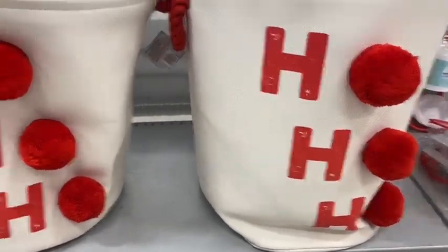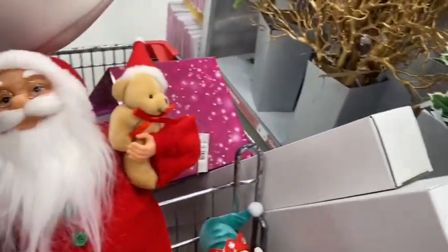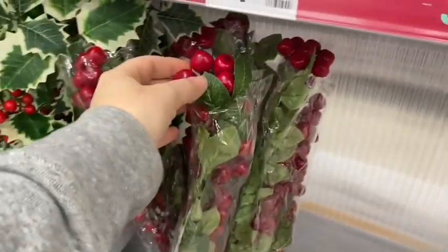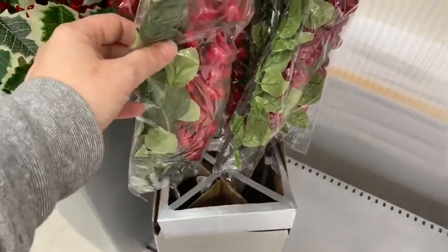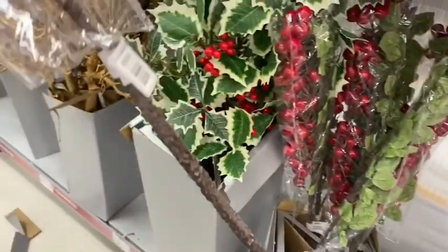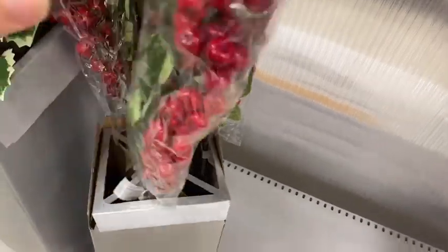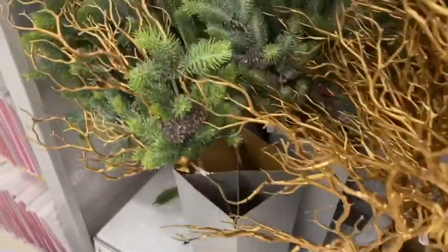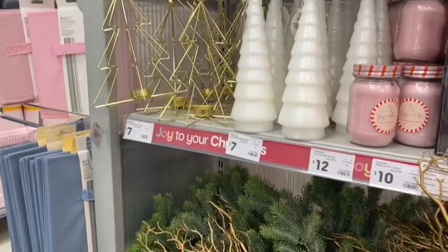The Ho Ho Ho canvas bags I thought were a great idea, maybe a cool idea to put presents in, and lovely and cheerful. These picks were great apple picks, very tall, as you can see. Nice sturdy quality. They were $8 each, but I think that they'd be very effective looking in a floral display. And they also did have some twig looks, some thicker ones, they're all $8.